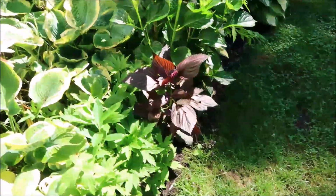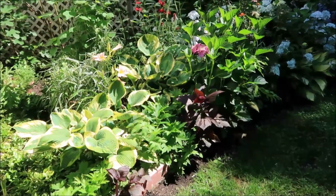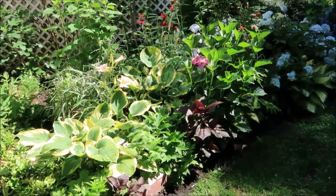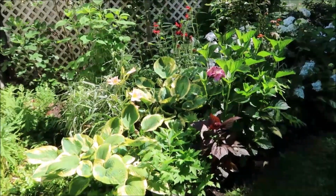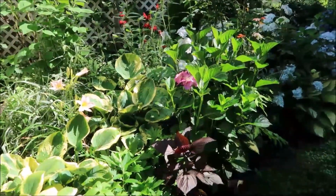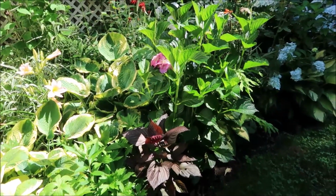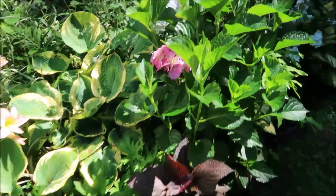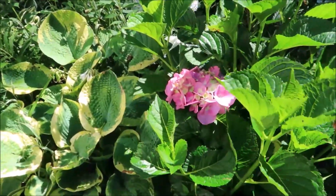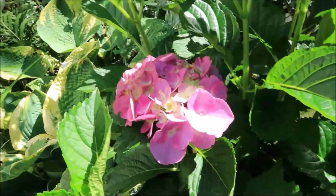Now I wanted to show you another hydrangea that is such a blessing to me, and I've been wanting to show you this more and more, and every time it just keeps growing and developing and changing, and so now it's this beautiful blossom here.